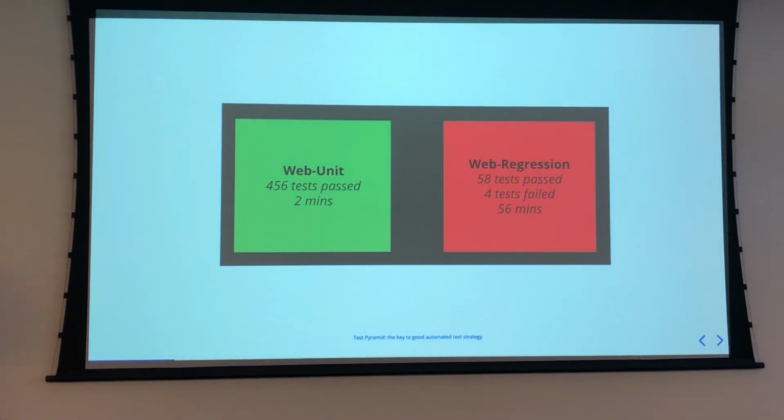So here's an example of how long the tests took. The unit tests were passing very fast. There were about 500 of them within less than 2 minutes. But the regression tests, 58 of them, took a longer time. We can see that 4 failed here, but the feedback came about 56 minutes later. And some companies, this is actually a pretty good scenario. I've worked for companies where this loop took days to hear back if something's wrong with the code you wrote, right?